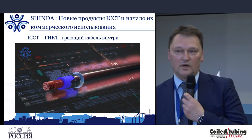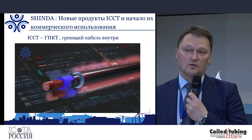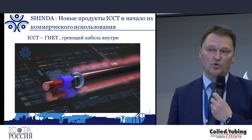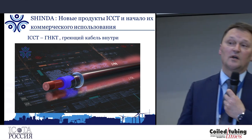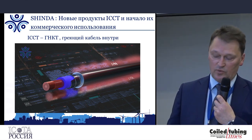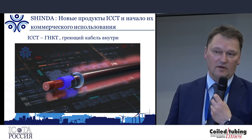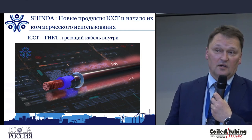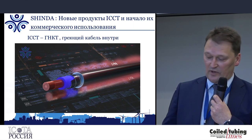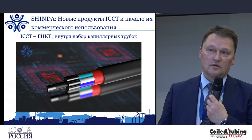Another case, the heating cable. So this tubing on the outside looks like the coil tubing. Inside there is the insulation coating, and the core is the heating cable. And this tube can maintain a constant temperature down its entire reach, which actually allows using it when you need to overcome some temperature-related issues with paraffins or highly viscous oil.